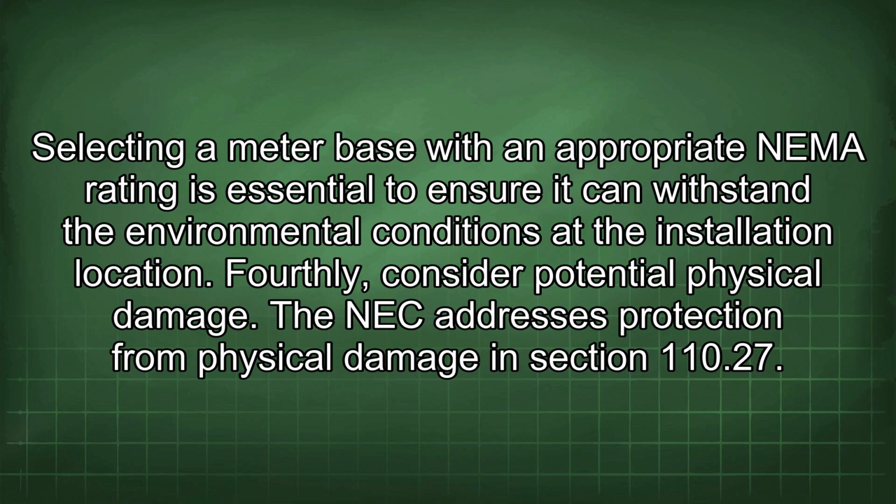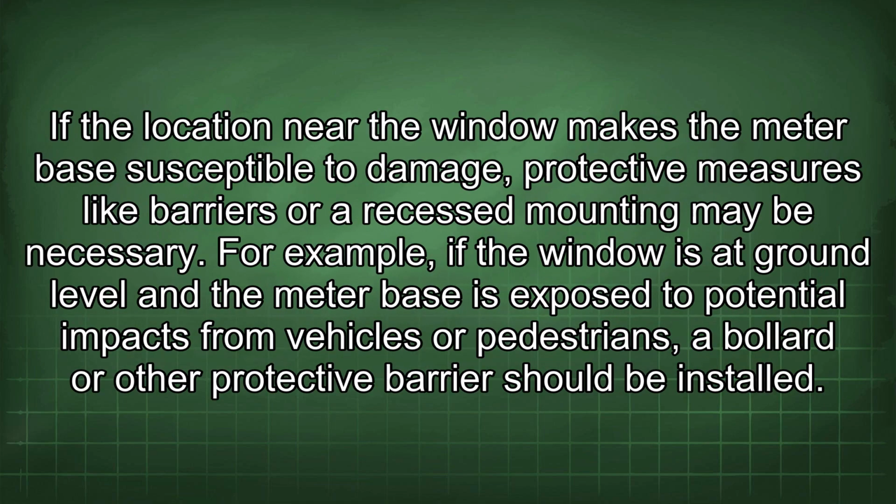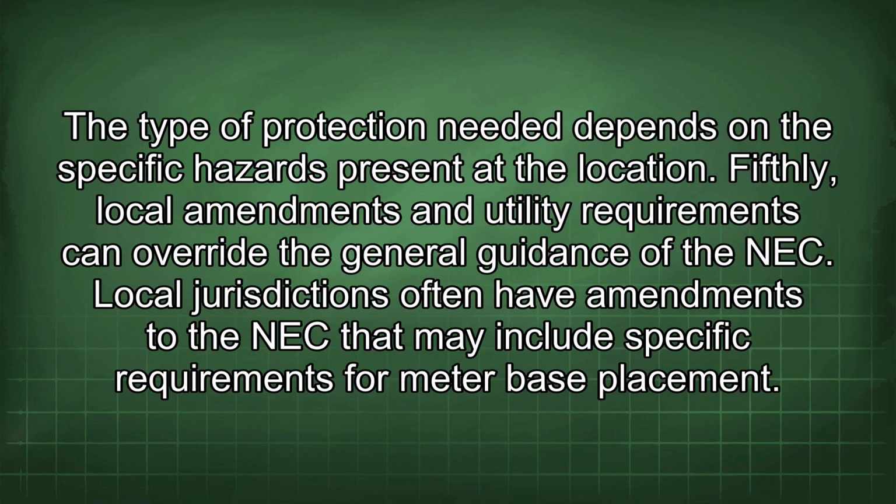Fourthly, consider potential physical damage. The NEC addresses protection from physical damage in section 110.27. If the location near the window makes the meter base susceptible to damage, protective measures like barriers or a recessed mounting may be necessary. For example, if the window is at ground level and the meter base is exposed to potential impacts from vehicles or pedestrians, a bollard or other protective barrier should be installed. The type of protection needed depends on the specific hazards present at the location.